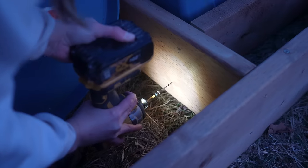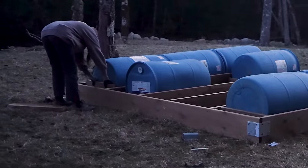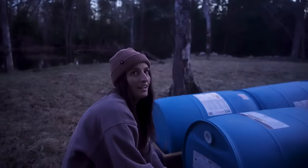Add your joists and box them in. You got a dock. It's 8:18, Jazzy. No, I can't really see either. Give the camera a high five.